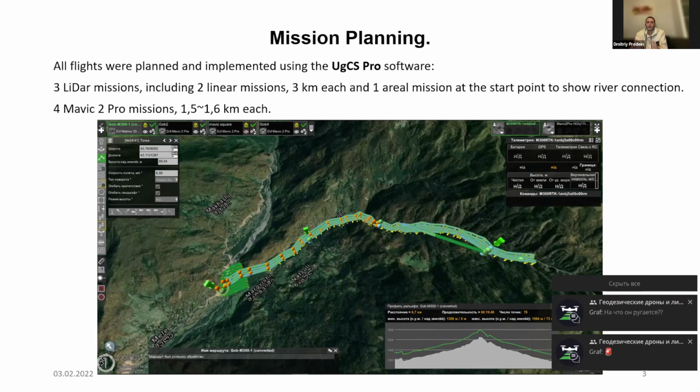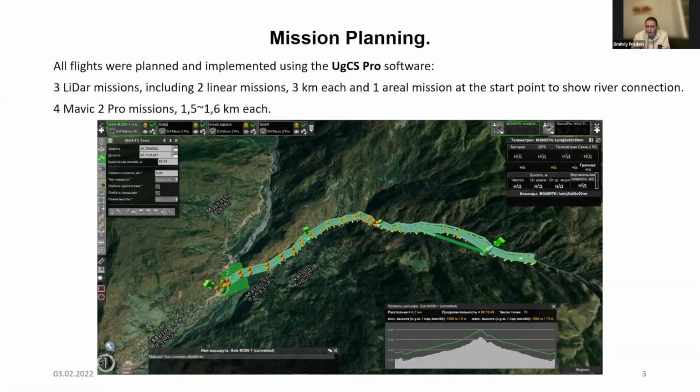So we created 3 LiDAR missions in total, including 2 linear missions, 3 kilometers each, and 1 area mission at the start point of this route. And we also had 4 Mavic 2 Pro missions for creating the orthomosaic.